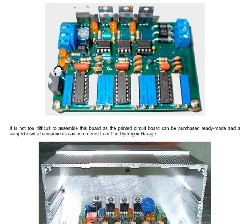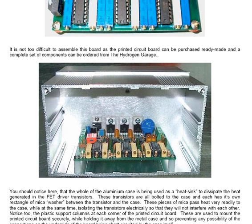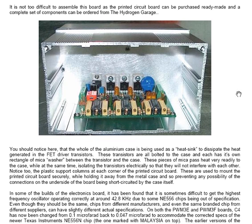In some of the builds of the electronics board, it has been found that sometimes it's difficult to get the highest frequency oscillator operating correctly at 42.8 kHz, due to some NE556 chips being out of specification, even though they should be the same chips from different manufacturers. Even the same branded chips from different suppliers can have slightly different actual specifications.